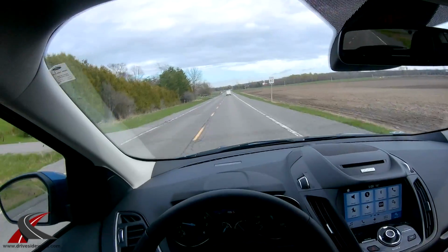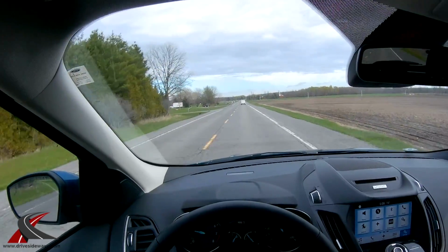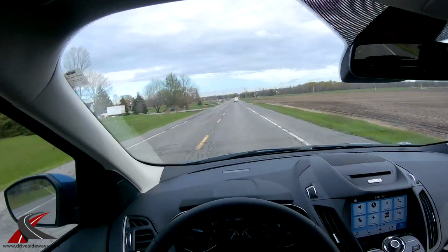This SUV is kind of fun to drive, and it has a lot of pep, and it actually handles really well, so you kind of do want to drive it that way.